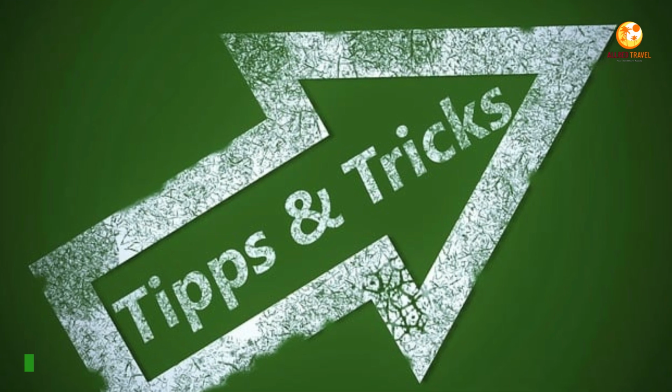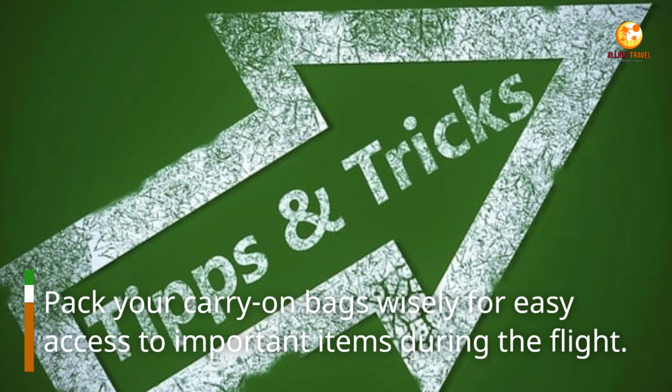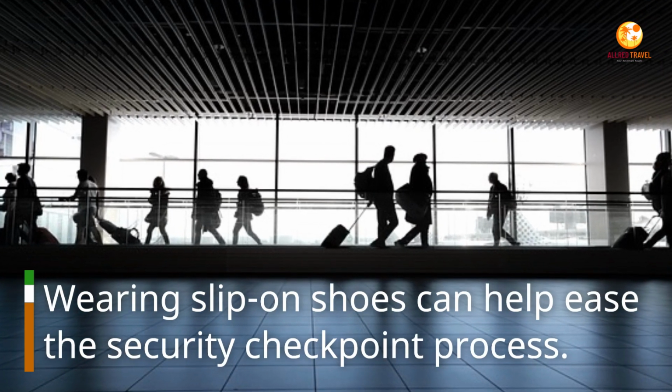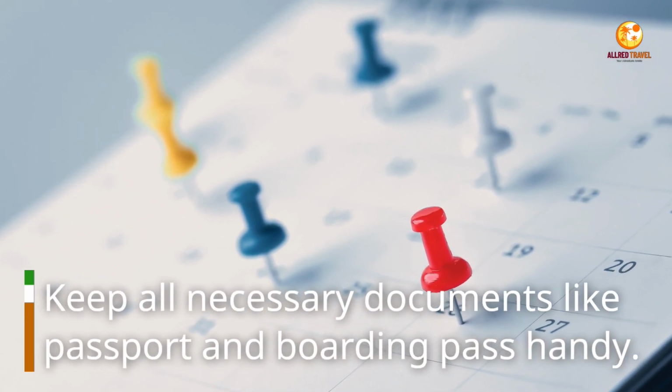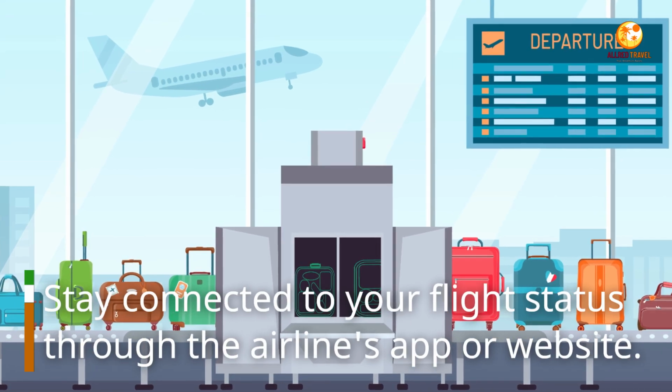Pack your carry-on bags wisely for easy access to important items during the flight. Wearing slip-on shoes can help ease the security checkpoint process. Keep all necessary documents like passport and boarding pass handy. Stay connected to your flight status through the airline's app or website.